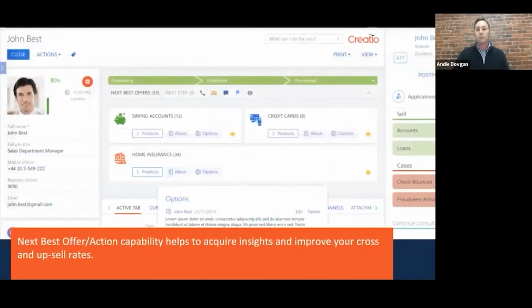So the next concept is what we call next best offer or next best action. The idea behind this concept is focused on accumulating data points about your clients and then comparing that to some other successful customers so that you can understand and define their profile a little bit better. And then the system can suggest what next step you can make or what next product you can offer and what is the likelihood of the customer actually accepting this offer.